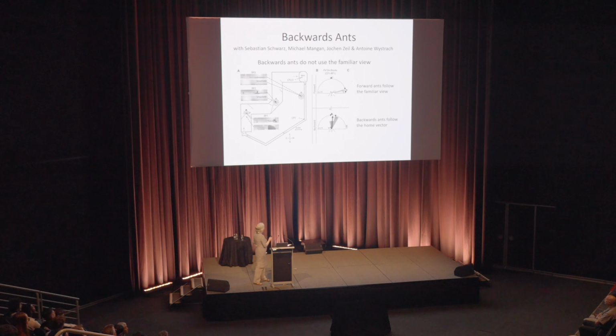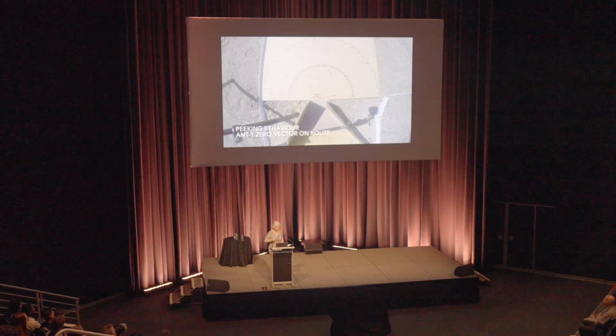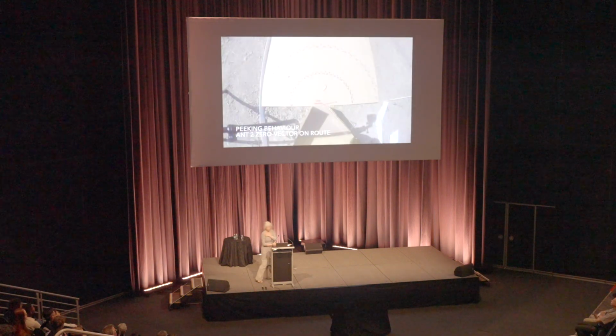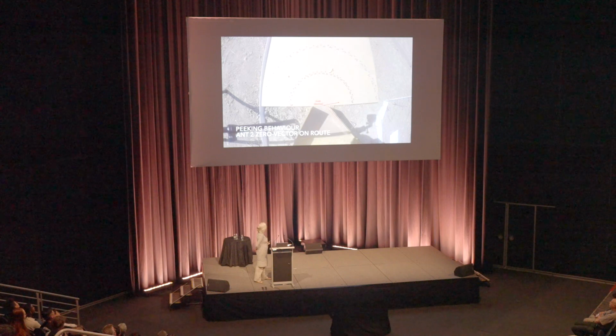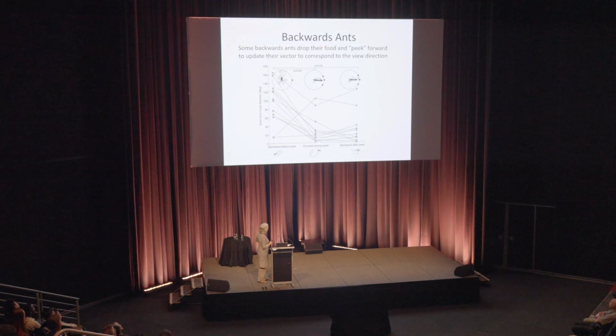And we found that indeed, if they were going forwards, they would follow the familiar view. If they were going backwards, they would follow the vector. But nicely, what we found was some ants that actually dropped their food, took a peek to match the view, and then updated their vector. So this is what it looks like in practice. This ant is going in the vector direction, upwards, takes a quick look around, and then goes in the view direction. So this wasn't just a fluke. So if they looked forward during the peek, then when they went backwards afterwards, they would go in the correct view direction, even though they had been going before in the other direction.